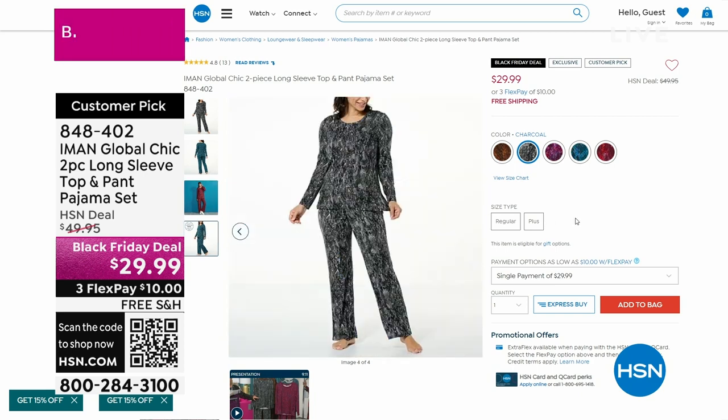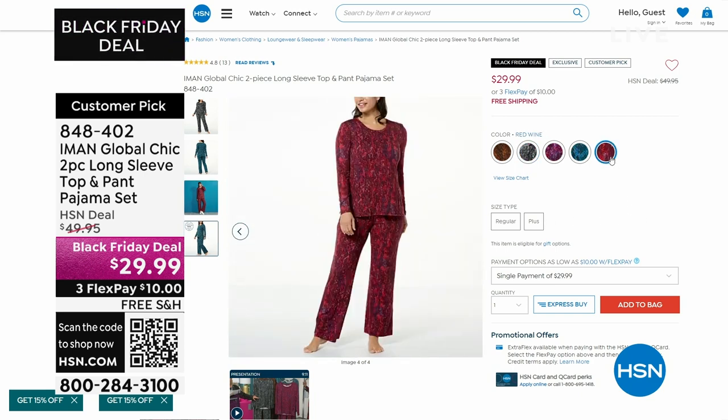I love the print on it. It's a little bit like a snakeskin print, multiple shades in each and every one of the different options that you're going to have on this one, with lots of choices from charcoal to fuchsia to amber to red wine to indigo blue. We have them all available for you at $10 on any credit card.